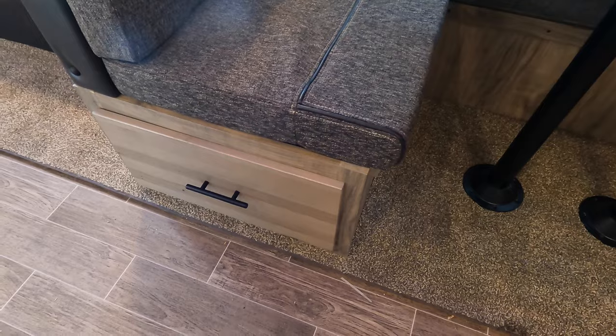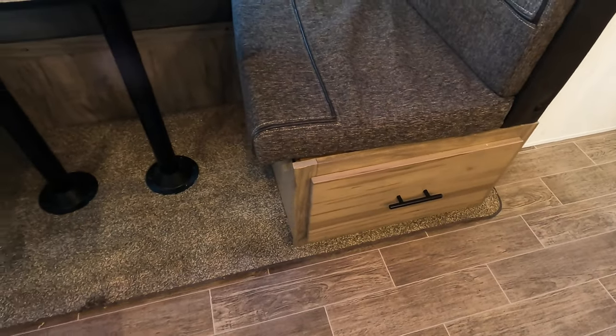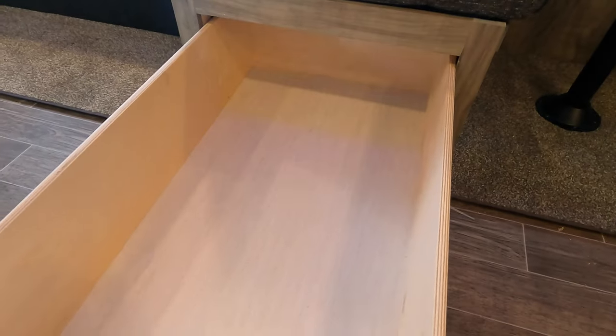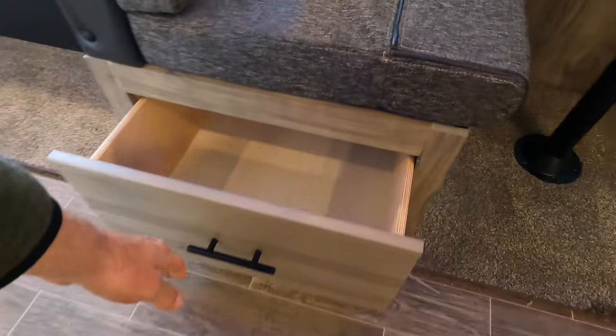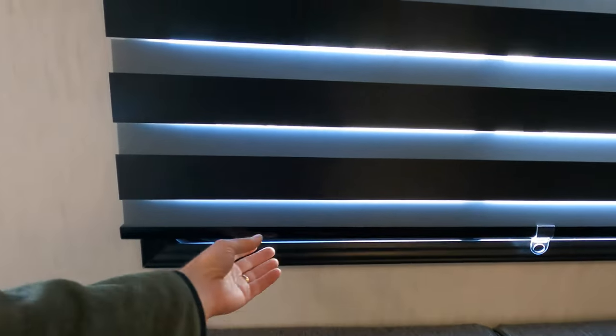Storage surprise number 2 and 2A are the big drawers underneath those benches. And I mean big drawers. There's a joke in there somewhere, but I'm not the kind of person to make a joke about big drawers.